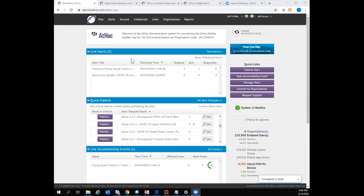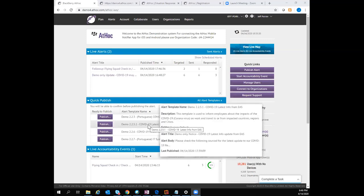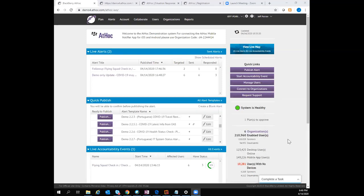And you can see in this main center part that I have what we call quick publish notifications. So these are pre-built message templates. And these message templates each contain a targeted message that also includes who are we targeting as part of this message, as well as other related information. And we'll drill into one of those in a moment.